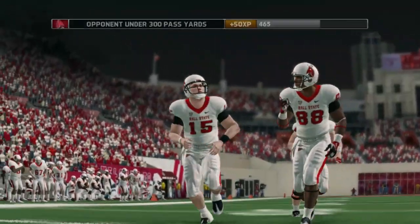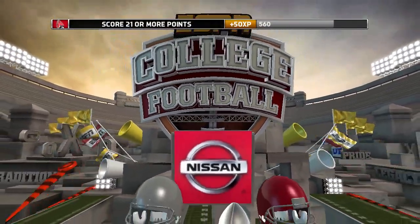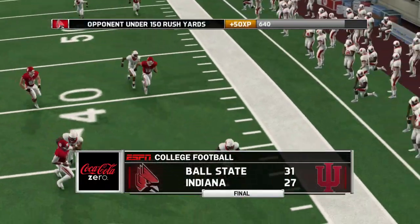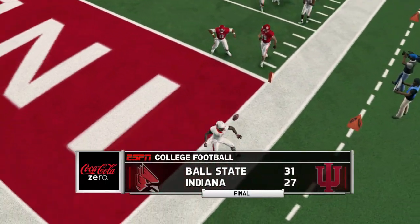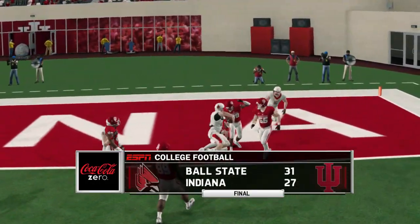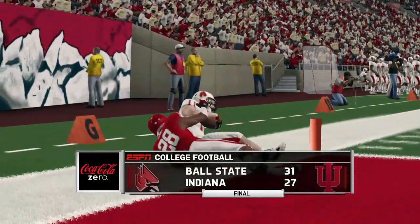Ball State wins their first game with help from the freshman strong safety's pick 6. Neil had a huge game on the ground and throwing. Gilbert had a good game running, as we will look at stats here in a minute. But here's the pick 6 by the strong safety. 31-27 Ball State. A close, nail-biting game that we prevail in the end. Indiana just couldn't stop us, couldn't get off the field to give Dawkins one more chance. They couldn't do it. Neil and Gilbert get it done in the final seconds.